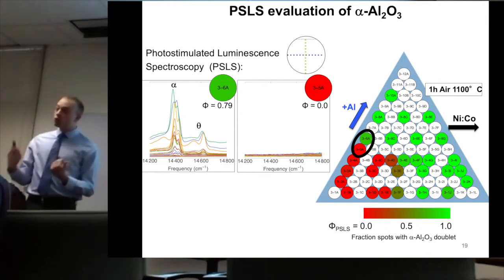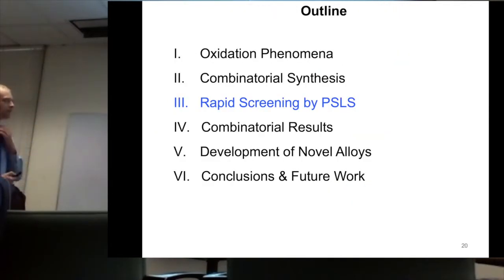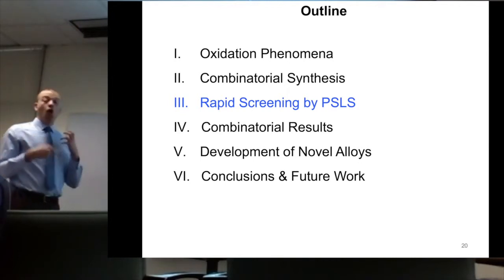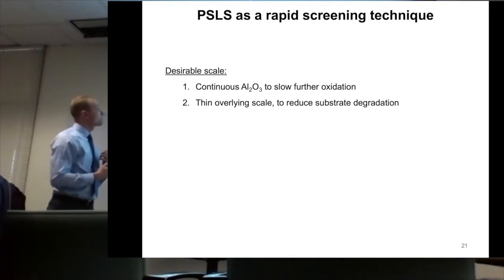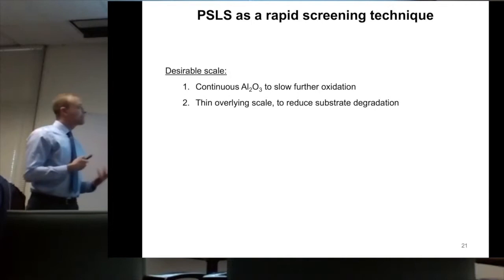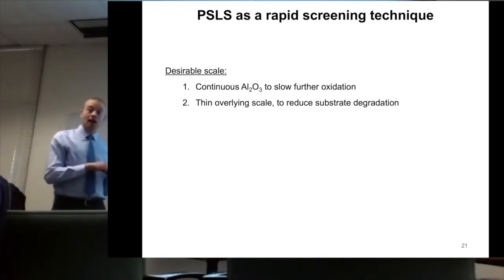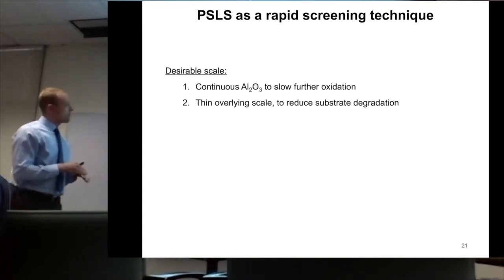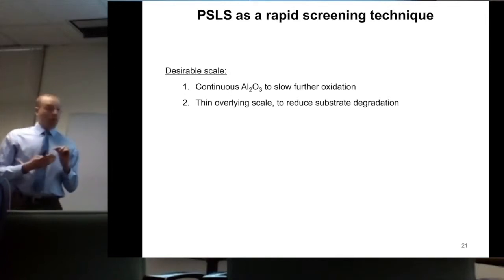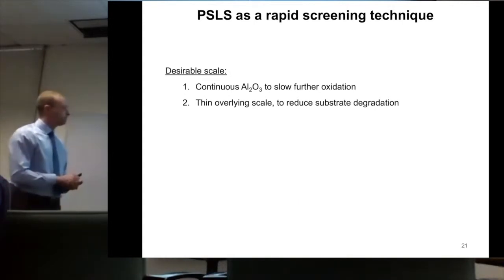So this kind of lays the groundwork for how we'll proceed through all of these different alloys moving forwards. But first, I'd like to take a little bit of time to dig into our PSLS technique and examine what it's actually measuring and how it works. To use this non-destructive laser technique as a screening method, we'd like for it to answer the following questions. Can it identify samples that have a continuous alpha alumina scale? And can it also identify samples that have lesser amounts of undesirable oxides on top, which will tell us that there's less amounts of metal being eaten up by that oxidation reaction?